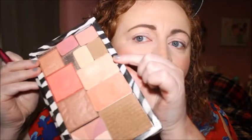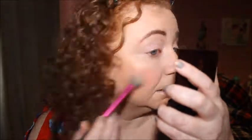Right, highlighter, we're just going to use this little brush. Let's put it through the colour switch, and I'm going to be using this highlighter here. So it's from the Tanya Burr palette. I think it was the Rosy Glow one that she brought out. And I think I do want to keep this one. It's a really nice highlighter, but I'm just going to test it anyway.